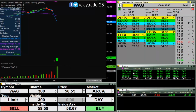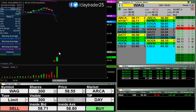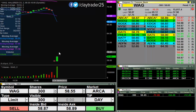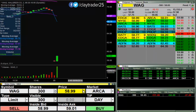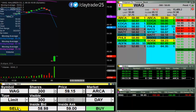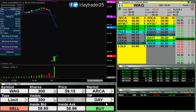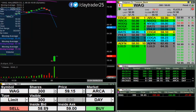But I mean, you gotta look at this as, if anything, some sort of dead cat bounce. It may bounce some more, and that is fine, but it is still a bearish environment regardless. So here we go, looking like I'm going to be able to short some more at 59.15 if it can get up there. May come down and short some more at 95.